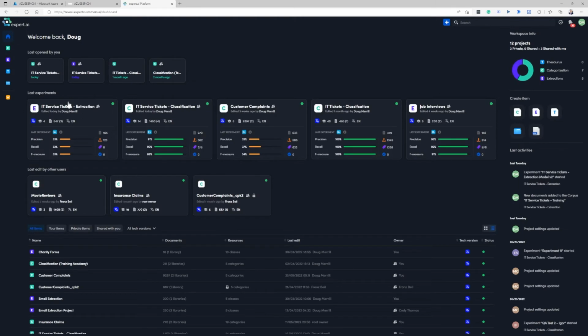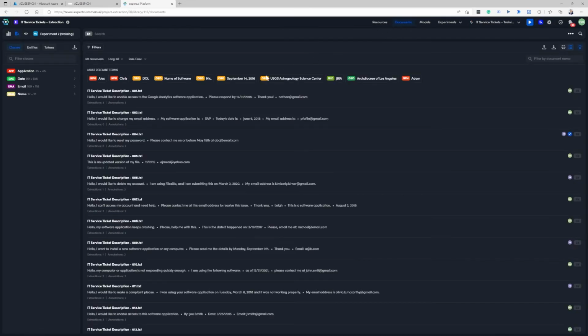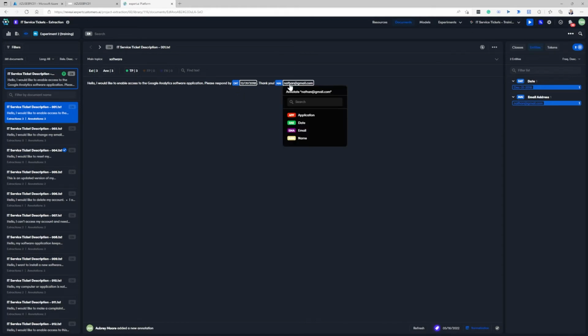The second model we built out was an extraction model. For the service tickets, we want to be able to extract info for downstream purposes as well. So in this example, we extracted fields such as date, email, name, and applications. One Expert AI feature, I'll call it specific to extraction, is how we annotate. Many tools out there have you start from scratch, but Expert AI is able to auto-identify entities and labels using its core technology, which greatly accelerates the training process.